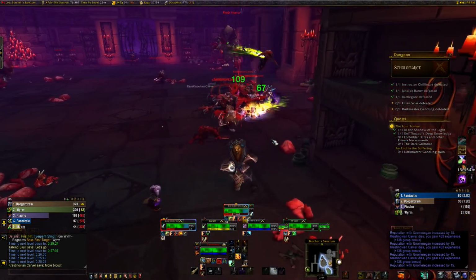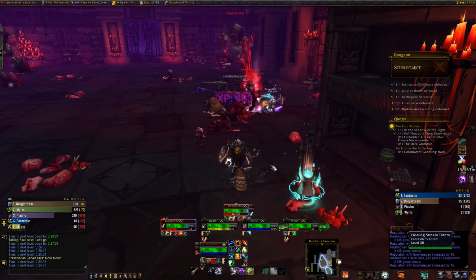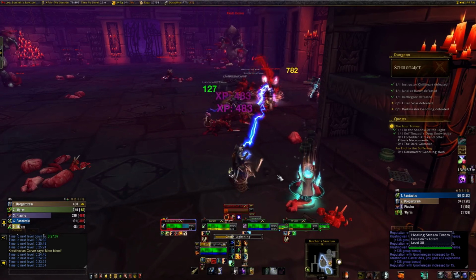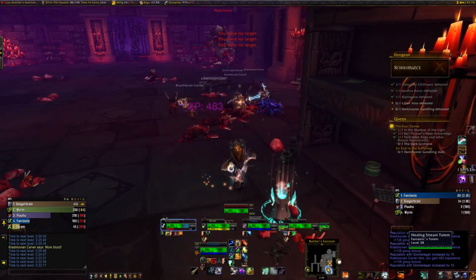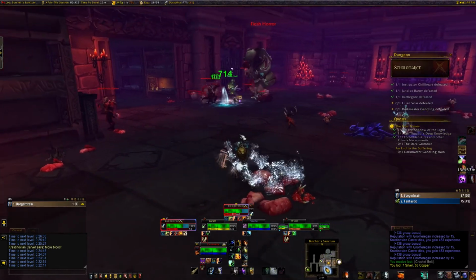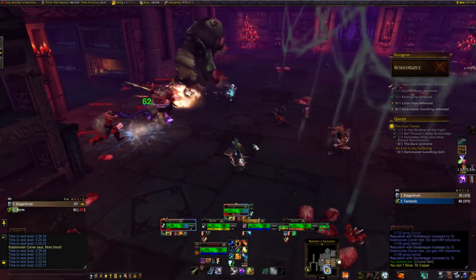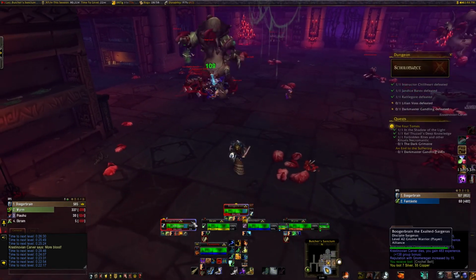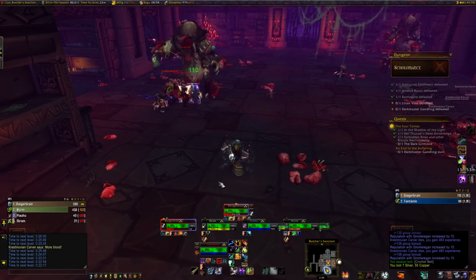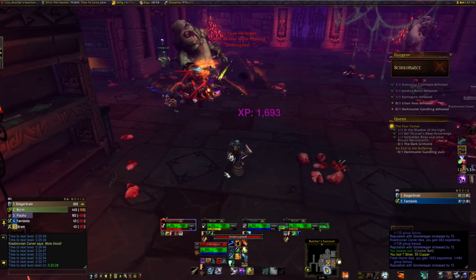I'm gonna go ahead and buff him up, drop my healing totem, start casting a pre-heal if I need it. I don't think I'm gonna need it. Try to do a couple chain lightnings. Oh, my paladin would have a lot of fun in this dungeon, let me tell you. He's gonna pull a couple more. I'll go ahead and reapply my Earth Shield. Get a Riptide. Try to do a couple chain lightnings if I can.